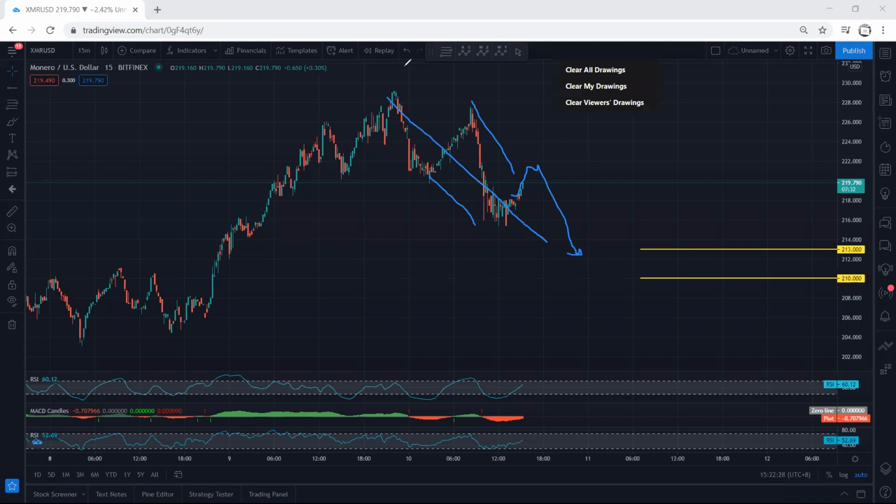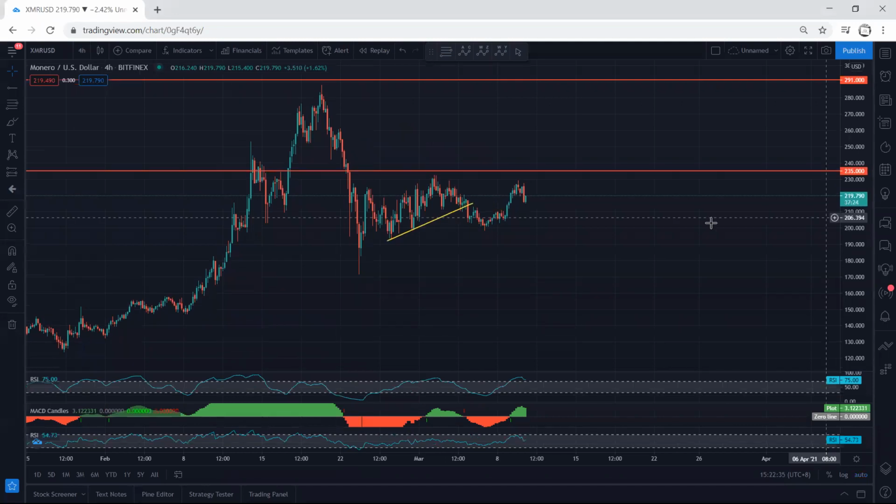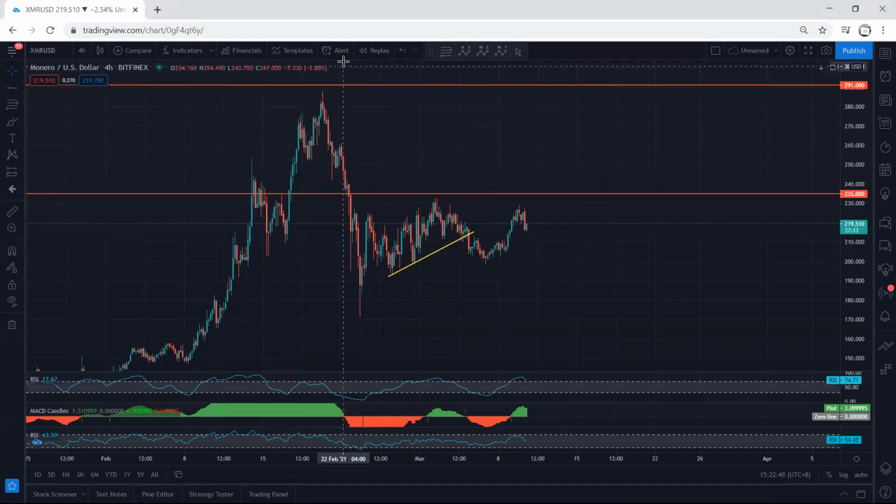Based on 15 minutes, we have nothing else to talk about, and we move to the 4 hour chart. We want to see how we can trade. First of all, based on the 4 hour chart, we want the price to break this top, which will be 232 for the continuation. The only thing is whether this is the only correction relative to this, or this one can turn to a bigger correction similar to what we have here for flat, and if we consider this is the first move for continuation.